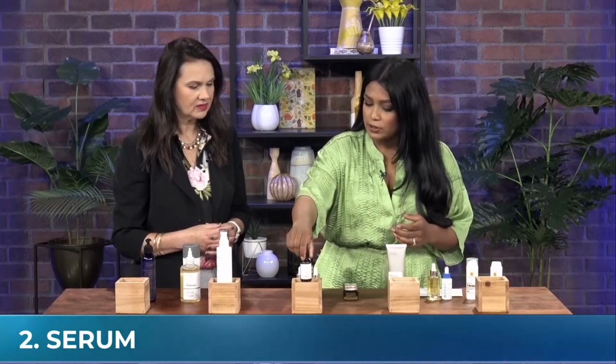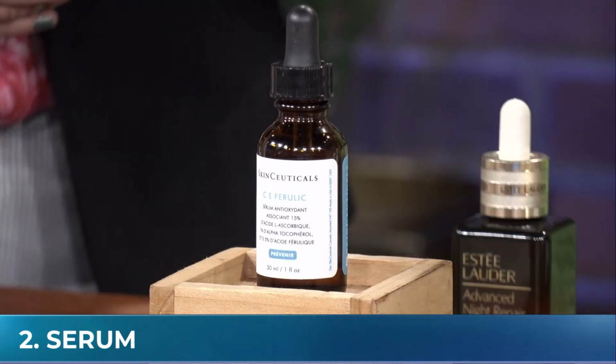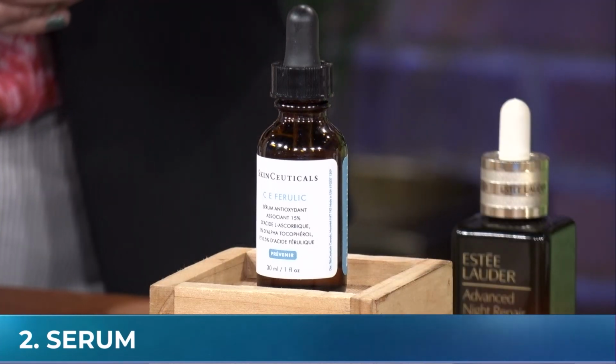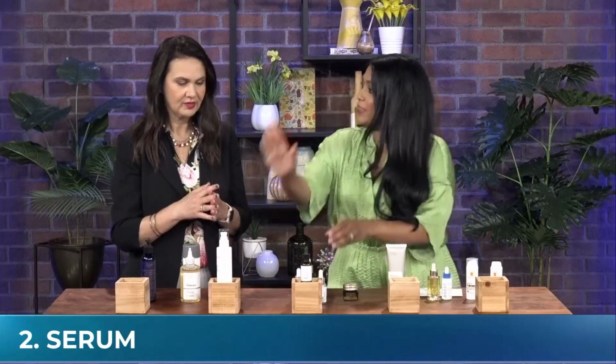I like the SkinCeuticals. It is a little bit more on the pricier side, but there are more budget-friendly options. It Cosmetics also has serums that target more benefits. So if you want to fade dark spots, if you want to target acne, they're more goal-oriented. It might be easier for people to recognize, okay? So you have your cleansers and then you have your serums.